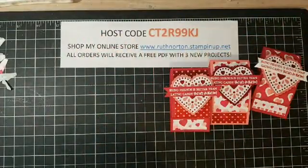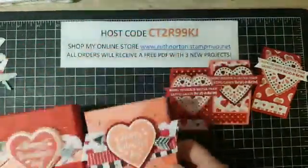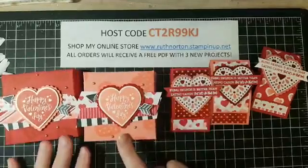And let me pull out my other boxes. And then these are bigger. These are maybe for some special people in your life. But how cute are these little treat boxes?